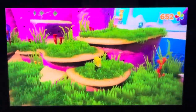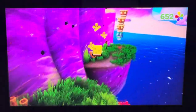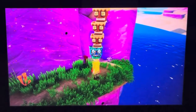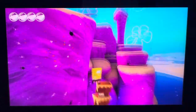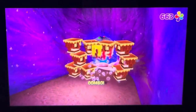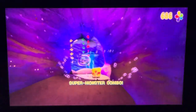I see some underwear over there, but let's take out you first, and I see something back here. Fresh like a spring breeze! I don't know why it's organized like this. Can I get up? I can't get up there, but... It looks like there's something here. Oh, yes! I think that's a sock.